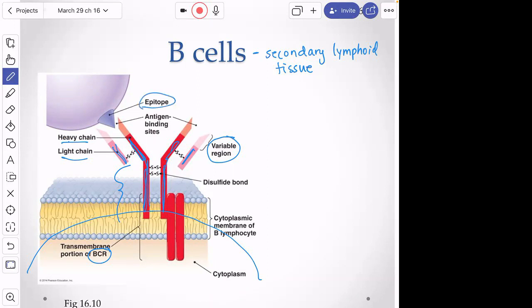So maybe here's some bacterial cell, for example. So B cells can directly recognize antigen. And the pictures can be misleading. We always draw one B cell receptor on a B cell. Keep in mind that there's a lot more than that. There's more than 500,000 B cell receptors per B cell. So it's a crowded place on the outside of the cell there.